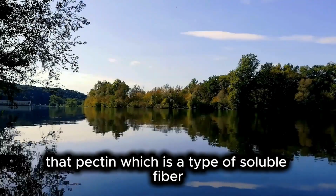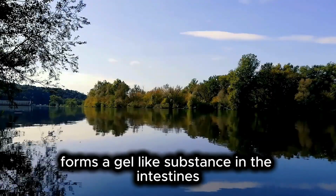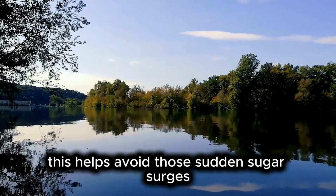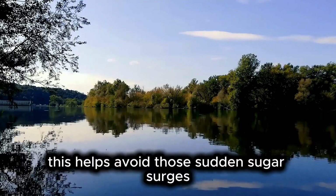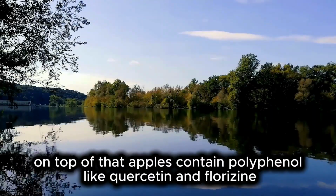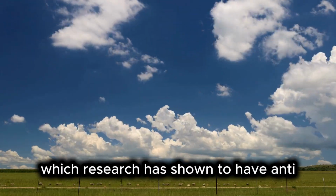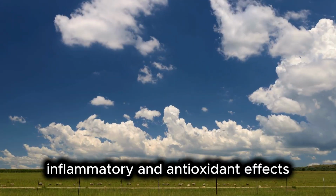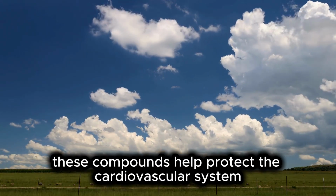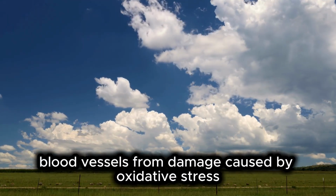That pectin, which is a type of soluble fiber, forms a gel-like substance in the intestines that slows down the absorption of glucose into the bloodstream. This helps avoid those sudden sugar surges that can be dangerous for diabetics. On top of that, apples contain polyphenols like quercetin and phloridzin, which research has shown to have anti-inflammatory and antioxidant effects. These compounds help protect the cardiovascular system, the heart and brain blood vessels, from damage caused by oxidative stress.